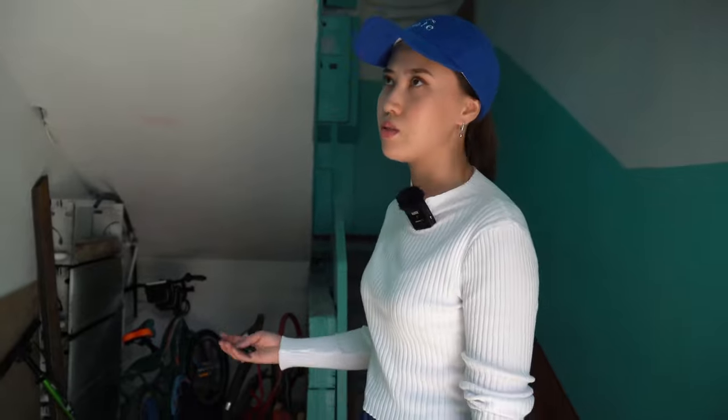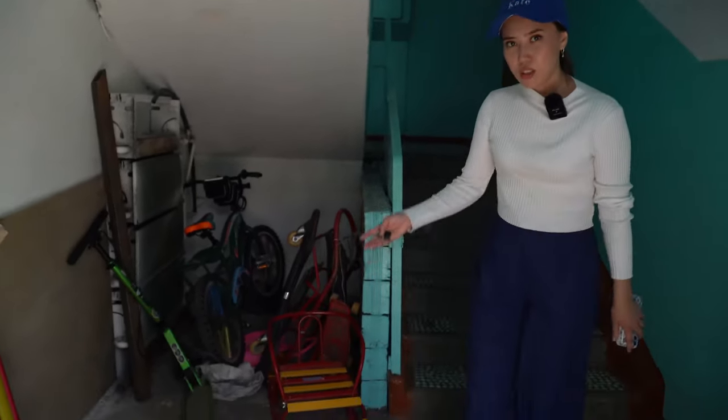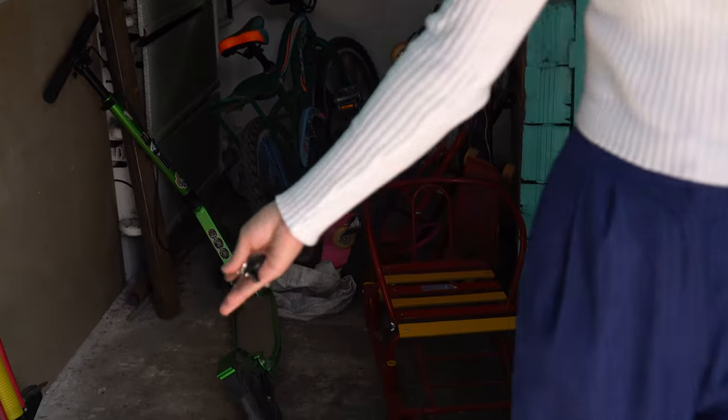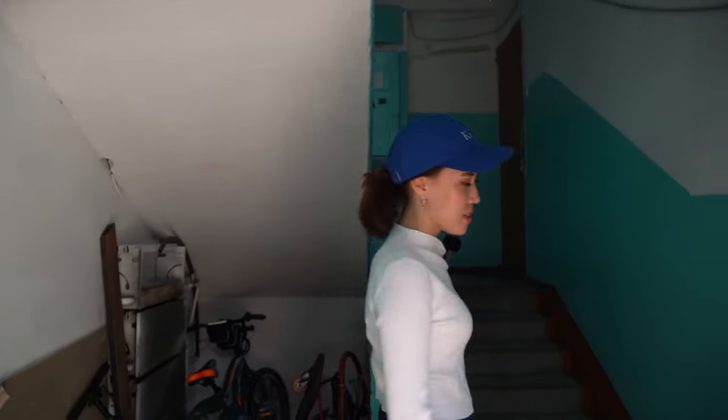So this is the entrance of the building. People store here their sledges, bikes, and different kinds of stuff. Usually the entrance isn't beautiful. In most cases it's so terrible that you're really afraid to go inside. But we can go upstairs, let's go.